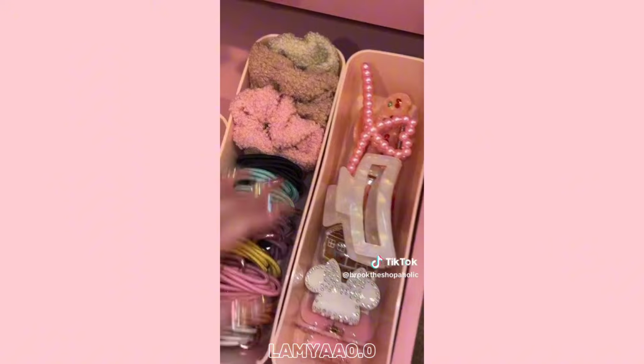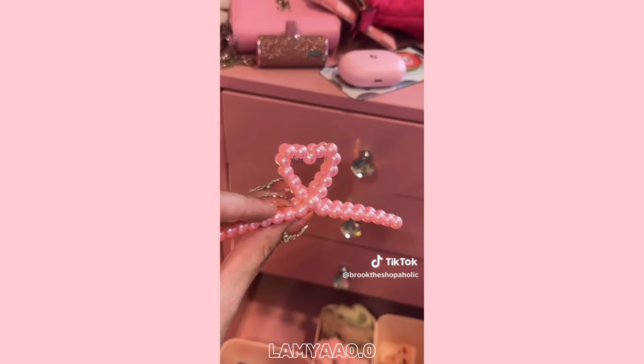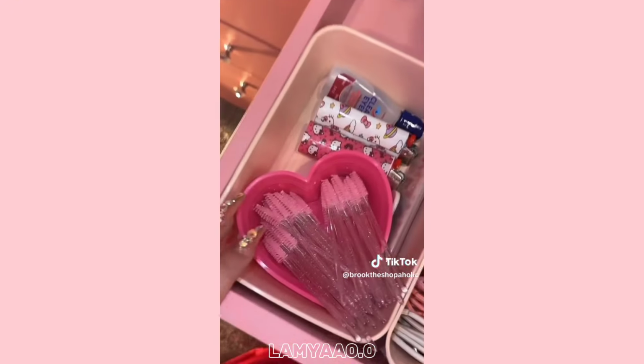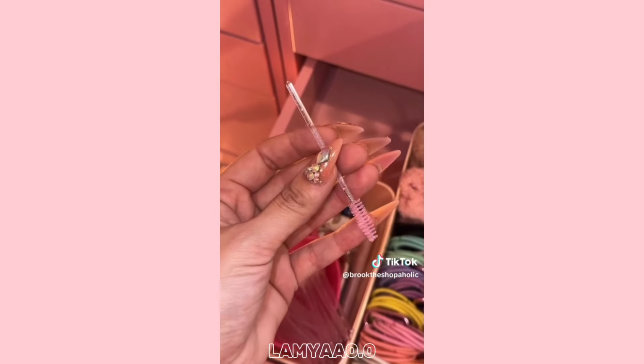Currently, I'm wearing my hair down, so I absolutely need a claw clip. This one is pink and it has hearts, so I'm gonna pack this one. I'm gonna skip on the hair tie and the scrunchie, but I am gonna grab a backup spoolie because you can just never have too many of these laying around.